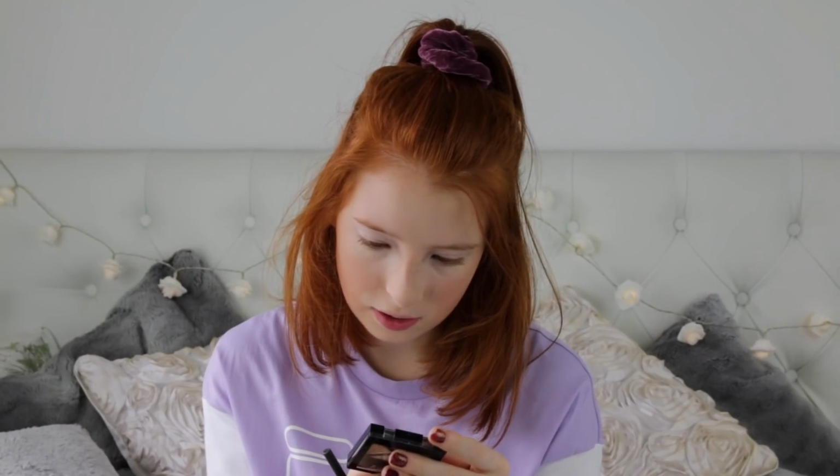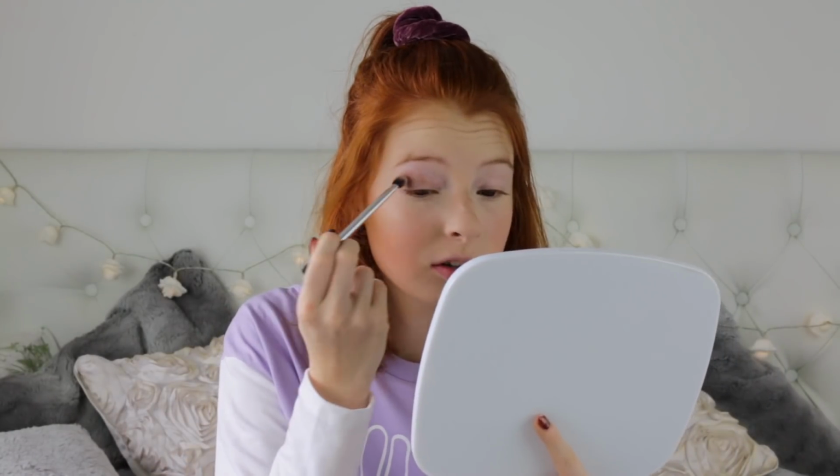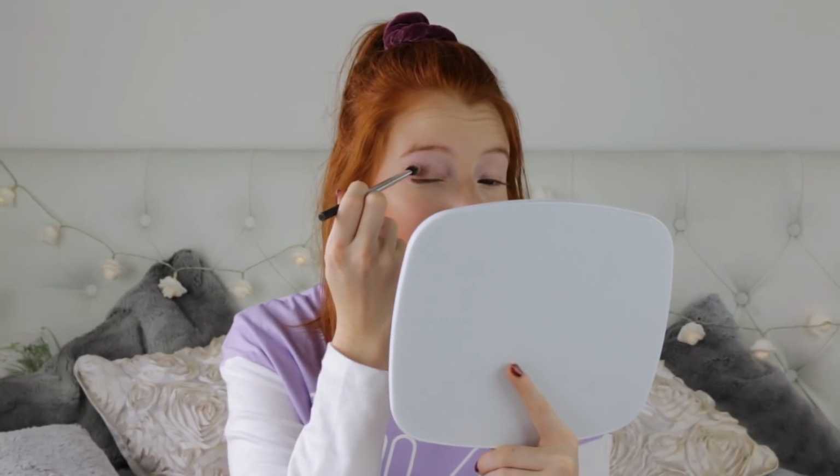Oh, do they have colour names? No. You can see the shimmer there, but I don't think it has the most pigmentation. You can see shimmer, but you can't really see brown or anything. But it is definitely there. There we go. Got my crease colour.